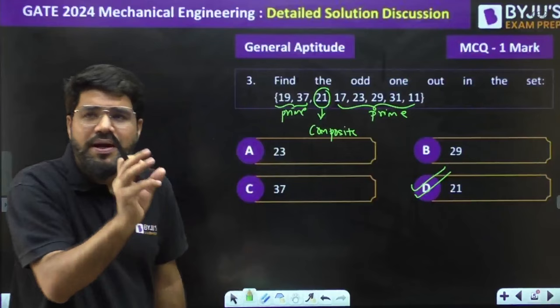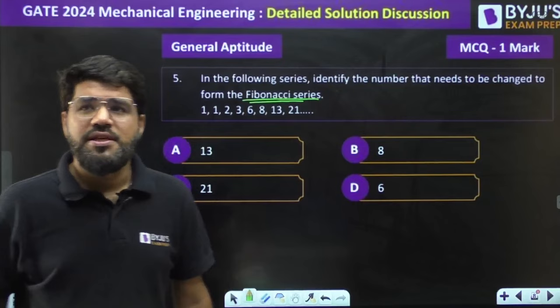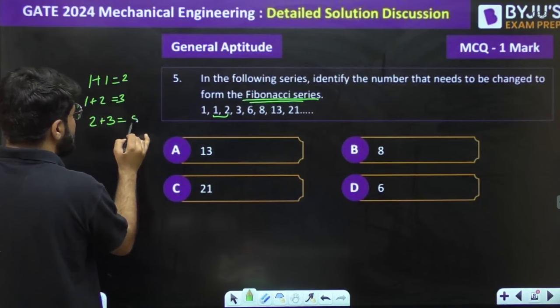So in the following series, identify the number that needs to be changed to form a Fibonacci series. They mentioned the series, Fibonacci series. So you know what is that Fibonacci series? The sum of two terms will be producing the third term. 1 plus 1 is 2. Then sum of these two consecutive terms, 1 plus 2 should produce the next term 3. Perfect. So according to this Fibonacci logic, 2 plus 3 should be equal to 5.